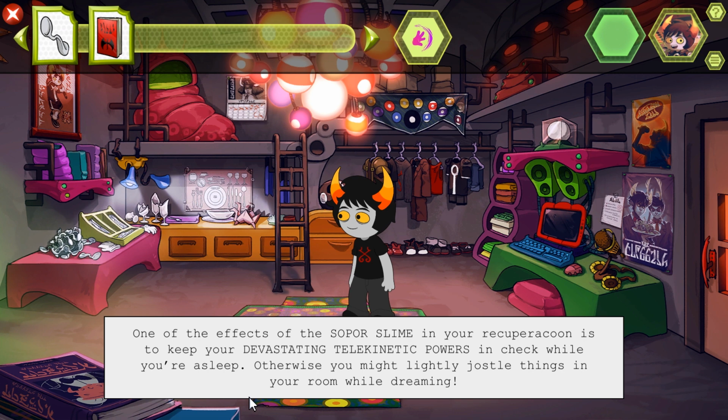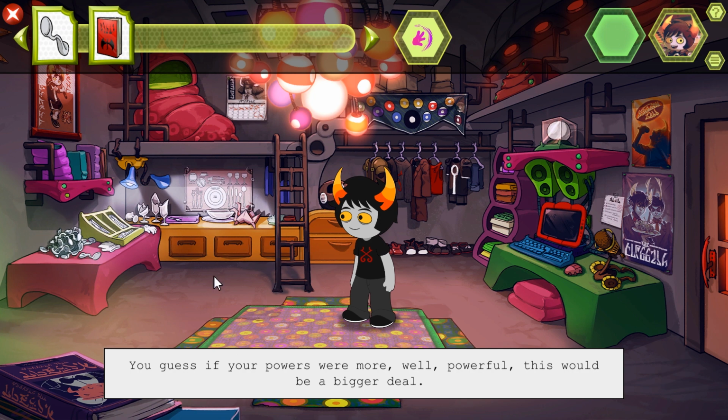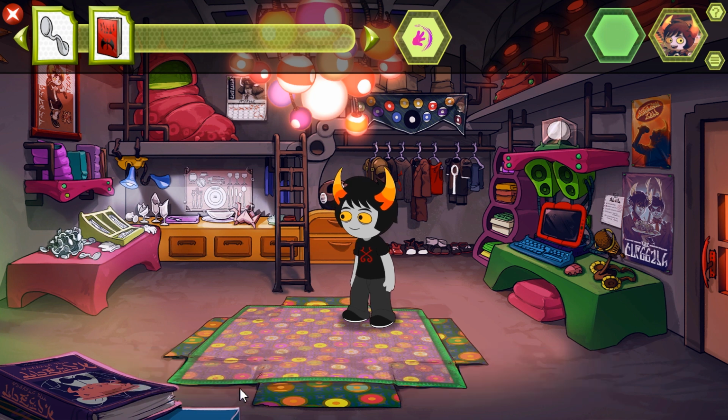Telekinesis on Sleep Pod. One of the effects of Soper Slime in your Recuperacoon is to keep your devastating telekinetic powers in check while you're asleep. Otherwise, you might lightly jostle things in your room while dreaming. If your powers were more, well, powerful, this would be a bigger deal.